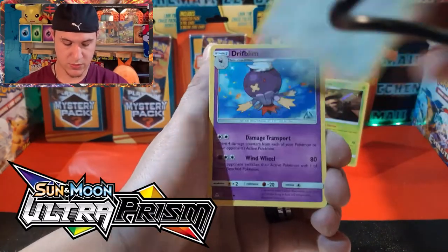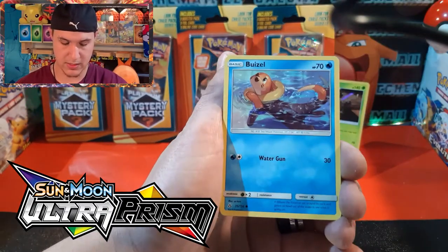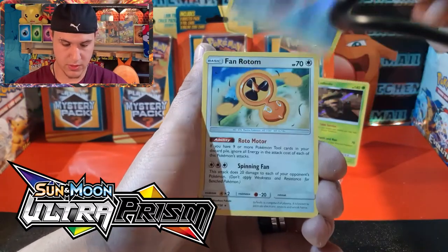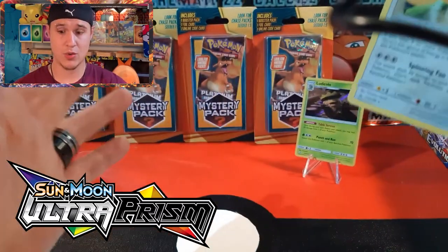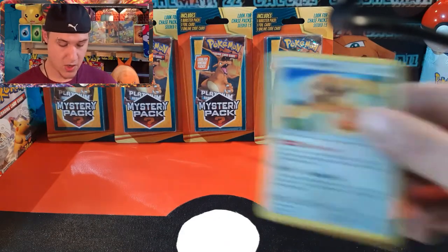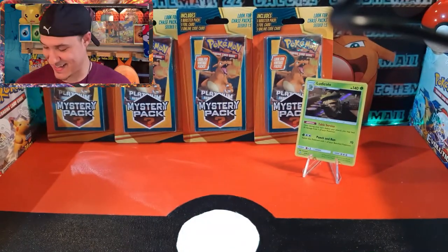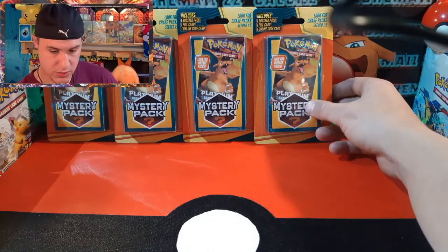How good are these mystery packs? If you don't get to vintage, will you still possibly get a hit? Let's see. Very cool, reverse energy. And a Fan Rotom. I don't have this Rotom yet. This set, y'all, if y'all did not know, has a ton of Rotoms. Heat Rotom, Frost Rotom, Wash Rotom, and now a Fan Rotom. But I can honestly 100% say I don't have that for the set. So hey, at least we got a card for the set. But no vintage pack there. Let's put this off to the side and let's start from scratch. It's a mystery.